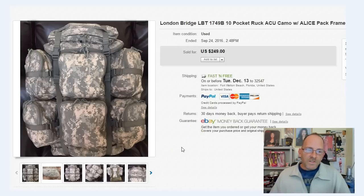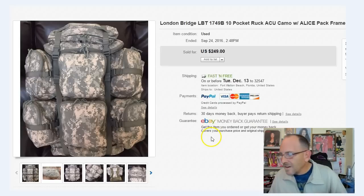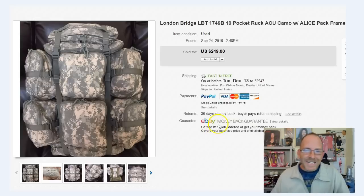This is just one of those things, guys, you just need to double check. When you're going through, you find military stuff that looks just like a regular backpack, but certain brands, okay, and what makes this one really good is it's a 10 pocket. So when you're out there looking, look for the 10 pocket. This is by London Bridge, and good money. I'm trying to remember what we paid for this, $15, I think. And we sold this for $170.